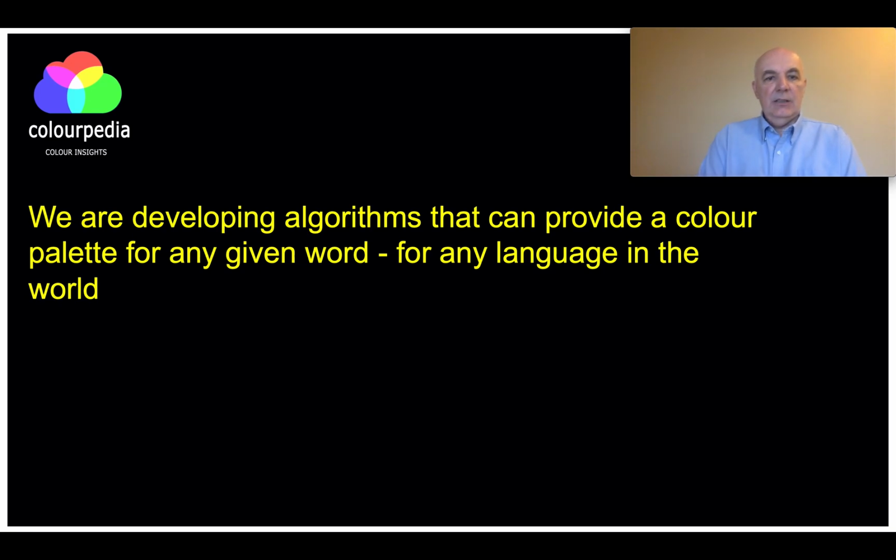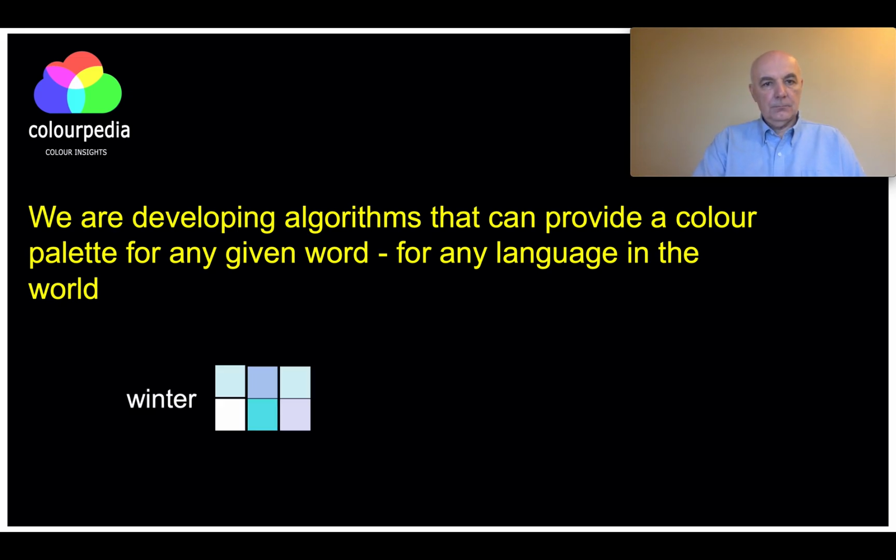But what are these meanings? The problem is they vary. So they vary between cultures, and they can also vary between contexts. So my Colourpedia project has the aim to develop algorithms that can provide a colour palette for any word in the English language, and then for any language in the world. So for example, we might put in the word winter and get these colours, the word blood and get these colours.